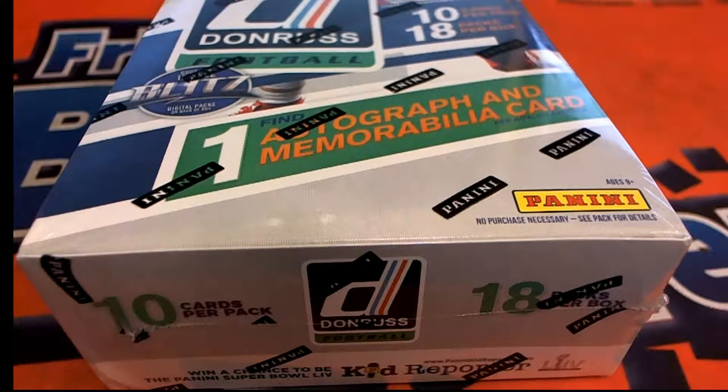Donruss. Good luck, everybody. Let's see what happens in Donruss baseball, or football, excuse me. Let's start up the randomizer and find out who gets what team in the break.